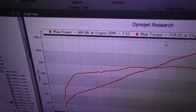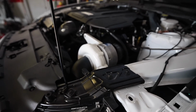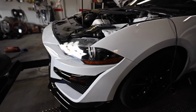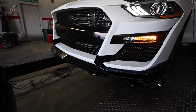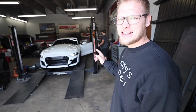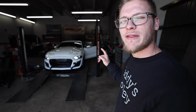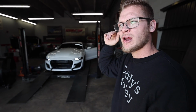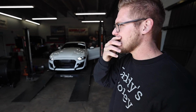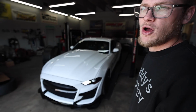So we put down 684 and 519. I don't know if you guys can hear that whistle or not, but that's what we wanted. So we got the high gear set bearing, high bearing, I don't really know. I'm actually kind of an idiot. My dad pays for all this stuff. We had to make it as noisy as possible. Just typical Colin fashion.